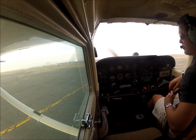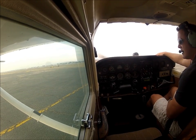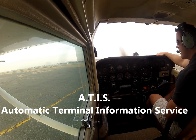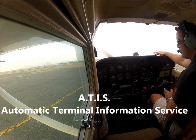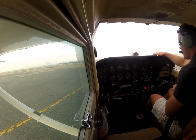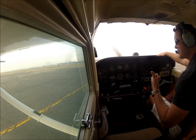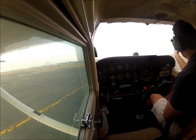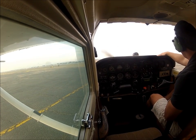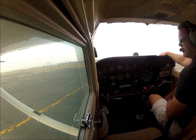So the first thing we need to do anytime we operate in controlled airspace is call up and get the ATIS. And that's a recorded message. Guys in the control tower record that usually on the hour unless there's any significant change in the weather. And it's about 30, 40 seconds long and it just loops over and over and over again. We want to know the wind direction. We want to know if there's any closures on the airport. And then also the current altimeter setting. So the ATIS report has all that information in that.